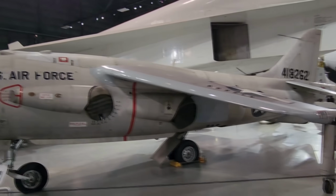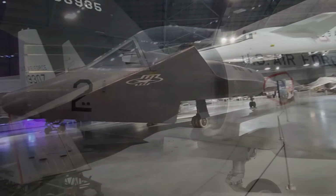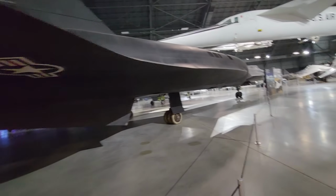They also had a prototype for the Harrier, which was the XV-6A Kestrel. Elon Musk's fucking kid was here too, the YF-12A.